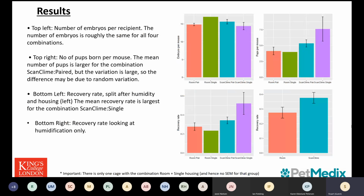here's a few readouts that we have. On the top left graph, you can see we're pretty consistent with the number of embryos that were transferred into each recipient. So it was about 15 for the 4 groups: room paired, room single, scan climb pair, scan climb single.